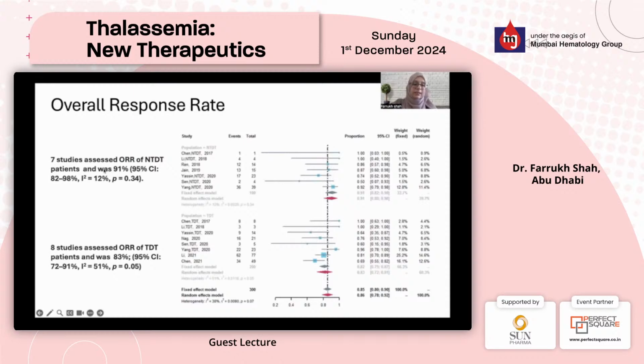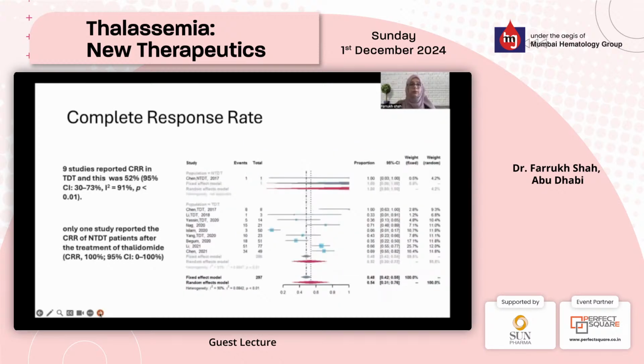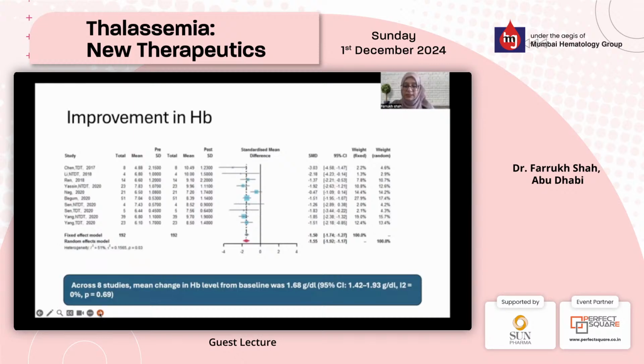What you can see here is that 7 studies had an overall response rate in non-transfusion-dependent thalassemia of 91%. So a huge number of patients had at least a 1 gram rise in their hemoglobin. And in 8 studies, the overall response rate in TDT was 83%. Again, a very significant number of patients benefiting from thalidomide therapy. Now, the really important thing, in my opinion, is the complete response rate in thalassemia patients. Nine studies in TDT showed a 52% complete response rate, so these patients became transfusion-free on thalidomide therapy. And the improvement across 8 of these studies was about 1.6 grams of hemoglobin across all of these patients.